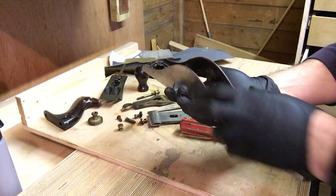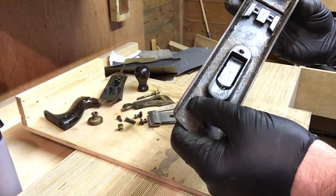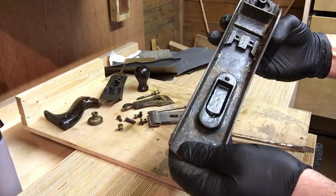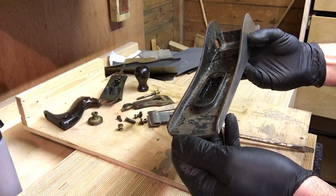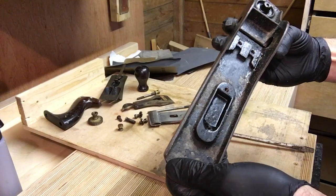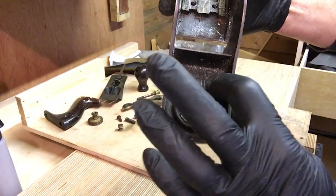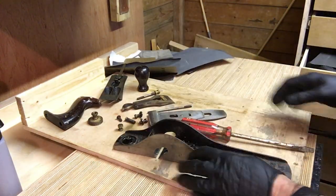Okay, that's all the constituent parts. So at the back here, we've lost quite a lot of the paint, or japanning as it's called. I think it's worth cleaning it up and painting it. We'll have a look. And at the other end, see number 10, made in the USA. There you go. That's the first stage.